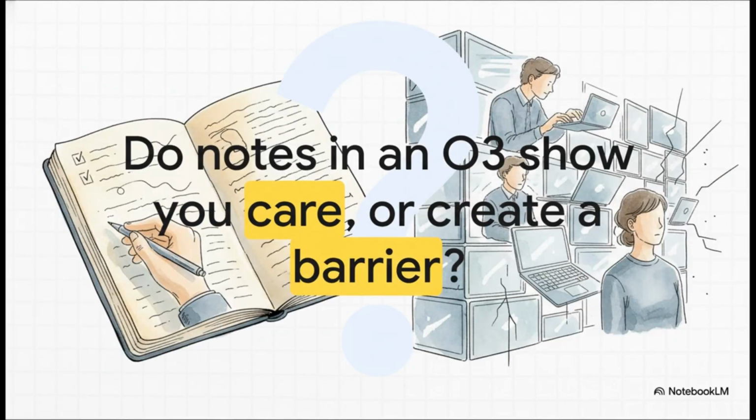Here's another one. Horstman is a huge advocate for taking notes, to show you're listening and to remember what was said. But what does that actually feel like for the employee? When you see your manager typing away while you're talking, does it feel like they're engaged, or does it feel like they're building a case file on you? Does that laptop screen basically become a wall between you both?